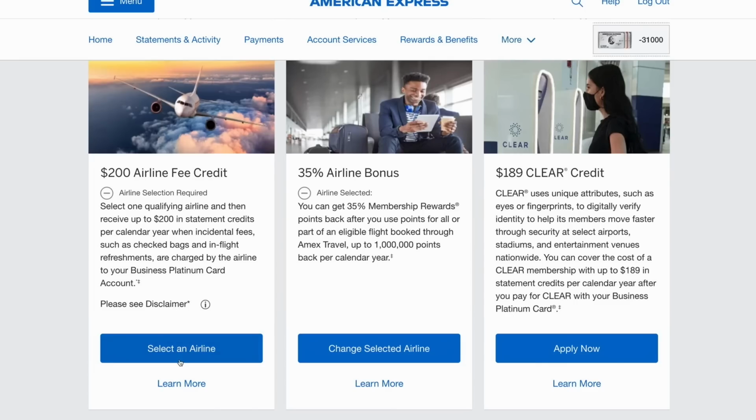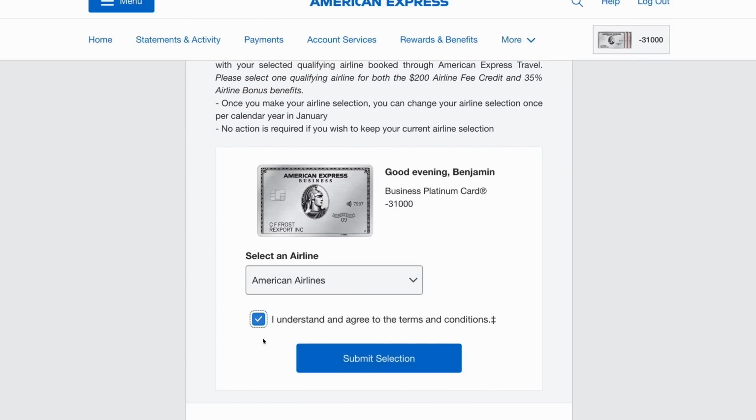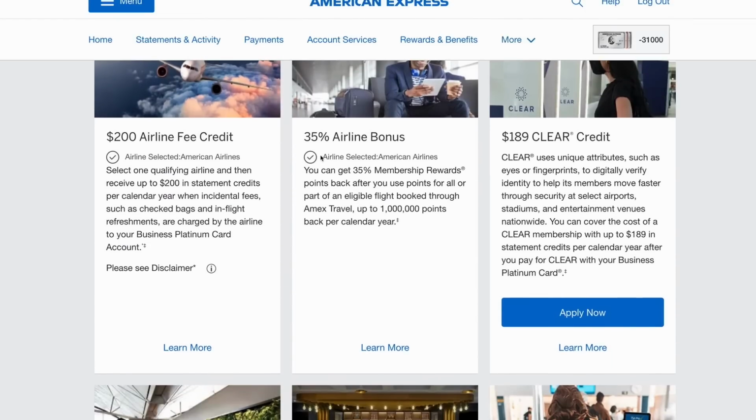But anyway, to get refunded your Admirals Club entrance fees, if you picked American Airlines as your airline, or any other fees on whatever airline you choose, you do have to activate it. So go to the airline fee credit section, click in, pick an airline from the drop-down menu, and submit. And when you click out, you'll notice that the benefit to the right of this one is now active too, with the same airline selected. That is the airline bonus.